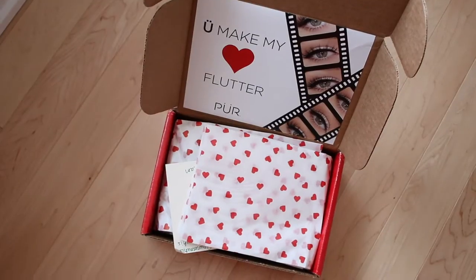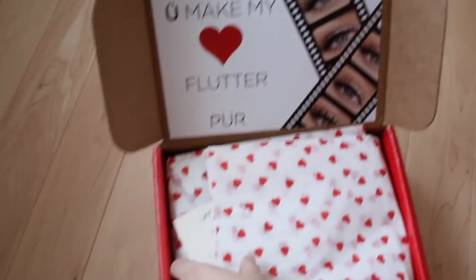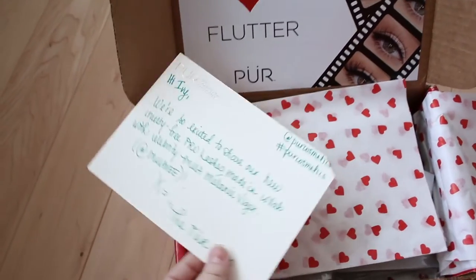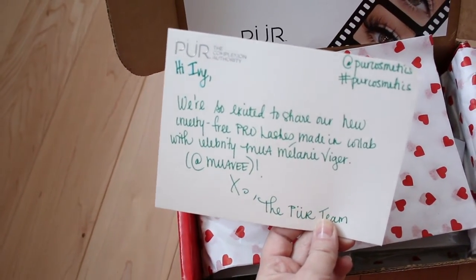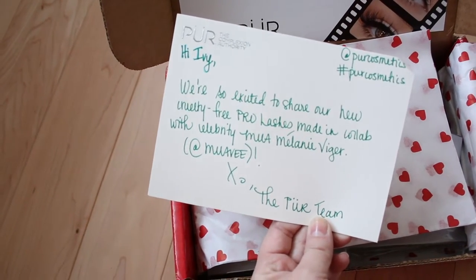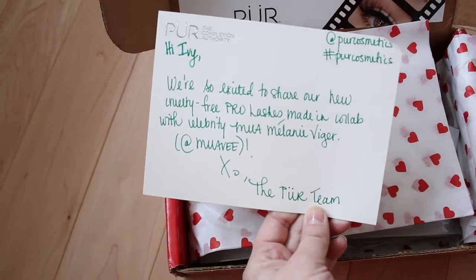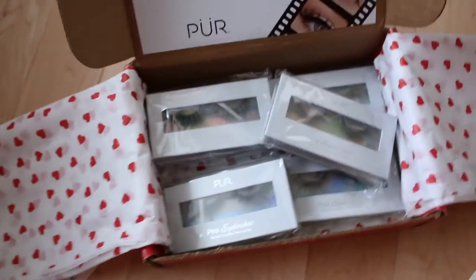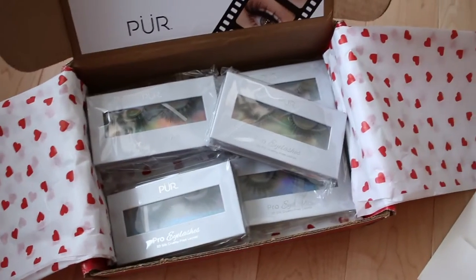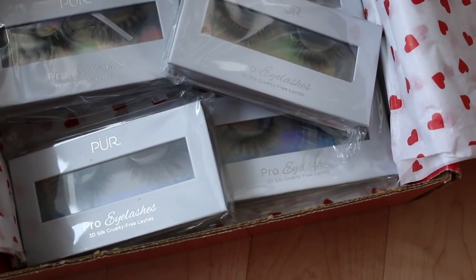So here is a cute package from Pure Cosmetics. This is a new product for them. I've not seen this before. Here's a little note. Hi Ivy, we're so excited to share our new cruelty-free pro lashes made in collab with celebrity makeup artist Melanie Beaker. That's got her Instagram handle. So yeah, Pure Cosmetics has not had lashes before, but now they do, and they are cruelty-free, which I love and require to even talk about.